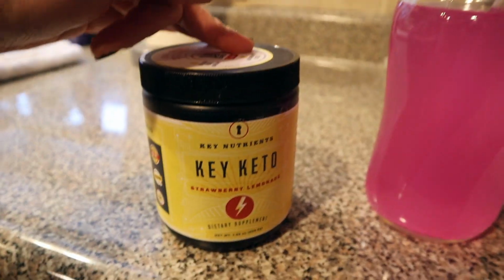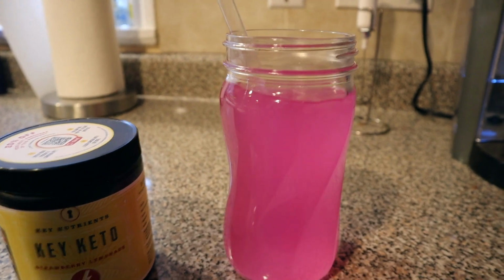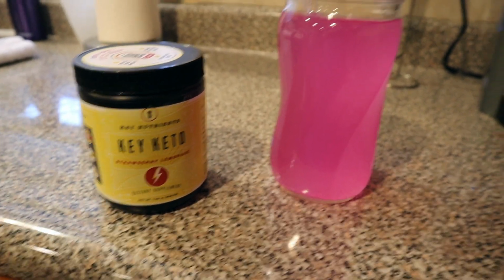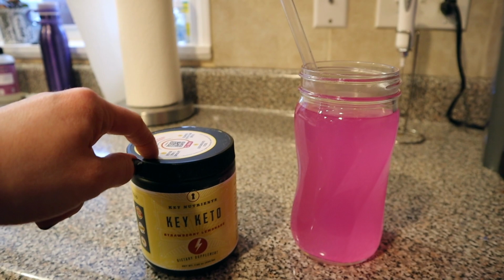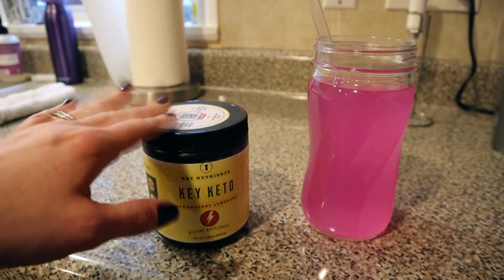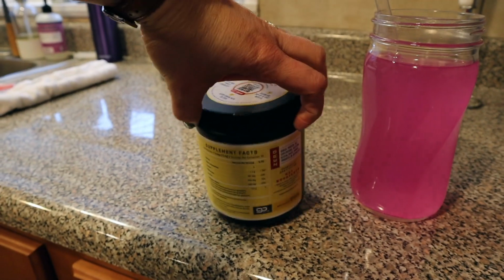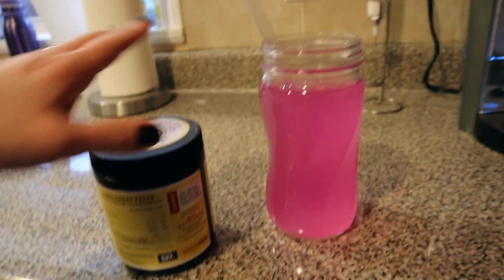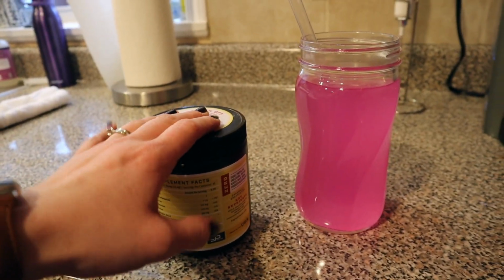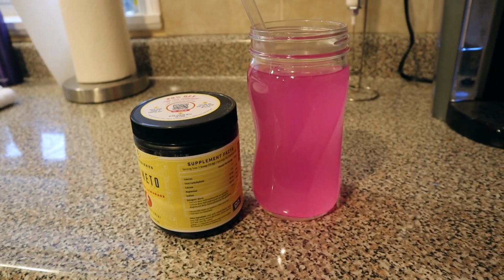They had a sale recently, so I ordered 4 containers of this stuff, and I just recently got that replenished, and I am glad to have that back in stock. I'm only drinking 1 of these per day whenever I do drink them, just because I want to make it last as long as possible. Each container this size, the 7.35 ounce, is 15 servings, so half a month if I actually take it every single day. But anyway, that is what I'm having now.